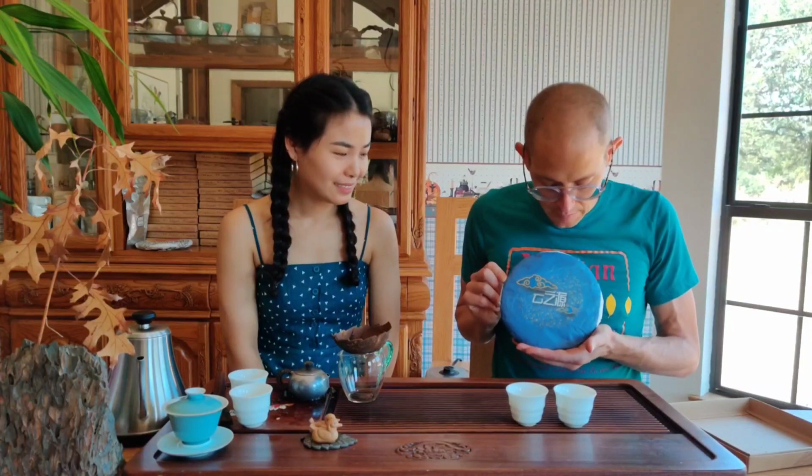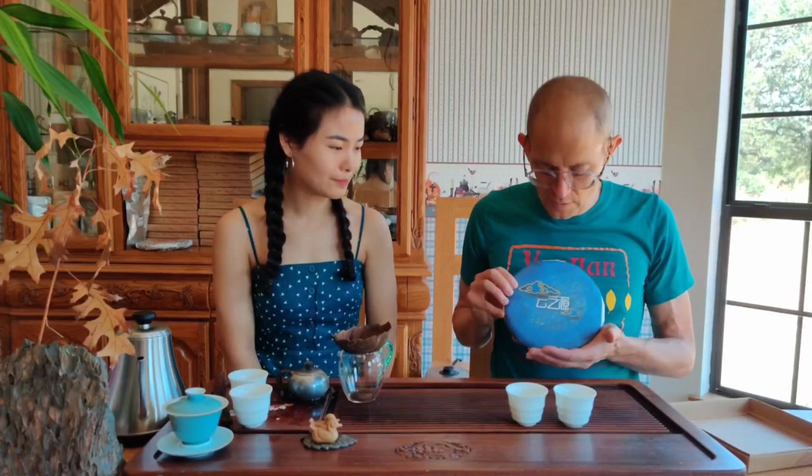So, anyways, Shu Bai Cha 2020 Yunnan Sourcing. 2014 spring tea from Jinggu, pressed in March of this year, 2020. Get a sample, try it, good stuff. I recommend it. Yeah, me too. It's one of the few teas that I recommend.